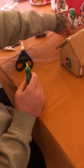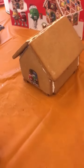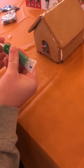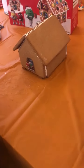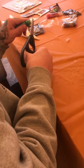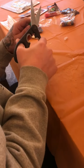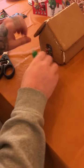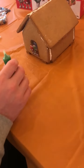How do you want to do the door, like with green around it and stuff? Oh yeah, those are the red decorating icing to put around the door and stuff. That's awesome. Oh! Oh, jeez. This isn't working out too well. Should I try now, Matt? Or if you want to, yeah.